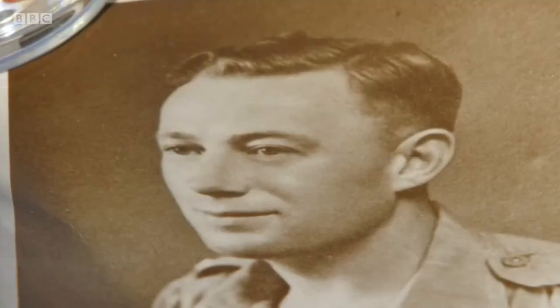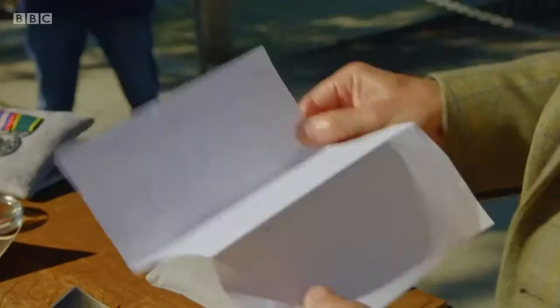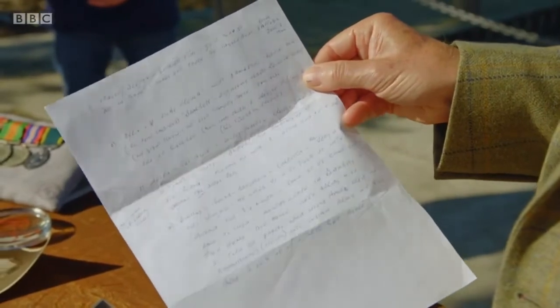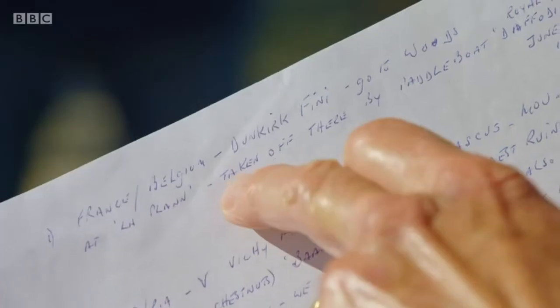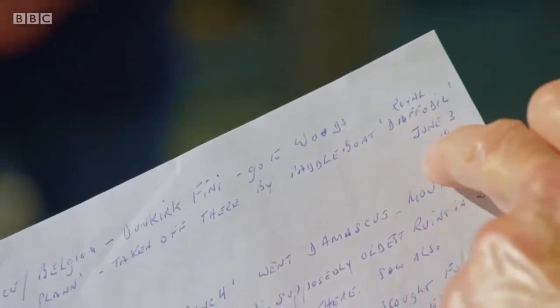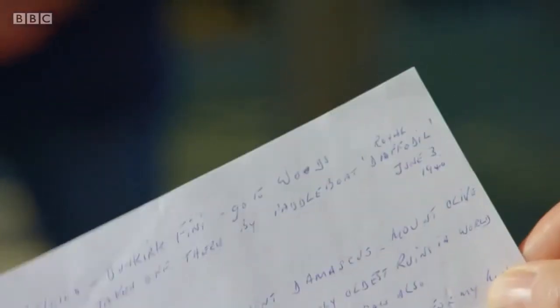You've very kindly given me a crib sheet, which he wrote. Yes. I mean, this is probably the only thing he ever wrote down, isn't it? It is. I only found that a few weeks ago. The Second World War starts, and the regiment is sent with many others to fight in France. And we all know how that ended, in Dunkirk. Yes. And what he's put here is very simple. Taken off there, Dunkirk, by the paddle boat Royal Daffodil, June the 3rd, 1940.